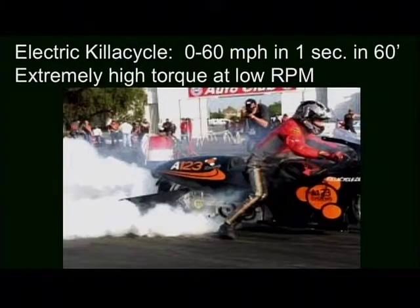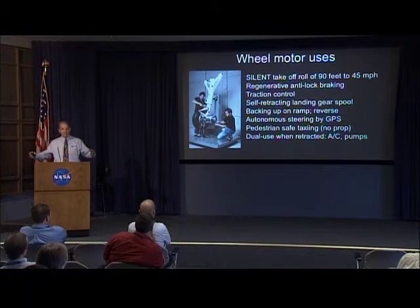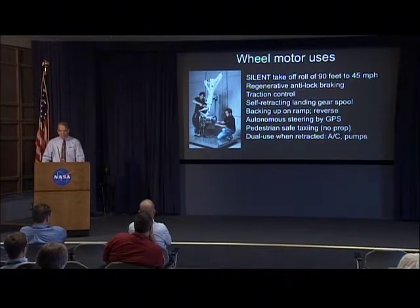Going on to wheel motors, this exciting electric motorcycle goes 0 to 60 in 1 second. It's got so much torque at 0 RPM, it just makes smoke. And the density of power that you can put into a wheel motor, literally our little 606 Goodyear tires on our Pipers and Cessnas, they can be turned into powerful accelerators for takeoff with perhaps no weight penalty at all. Look at all the other things this will do for you.